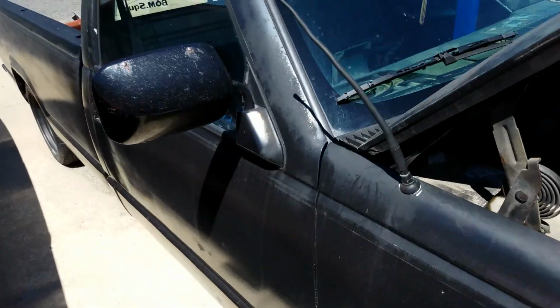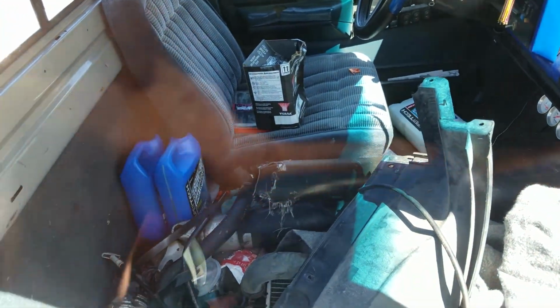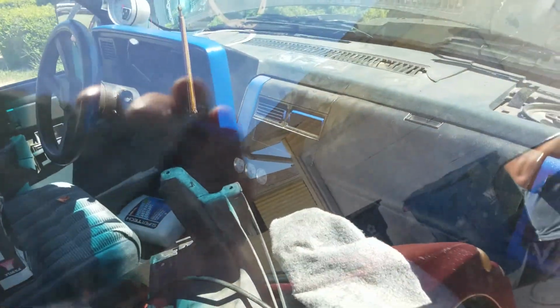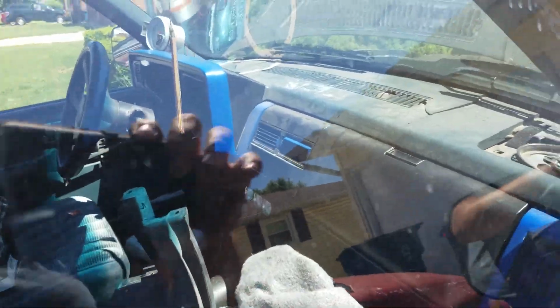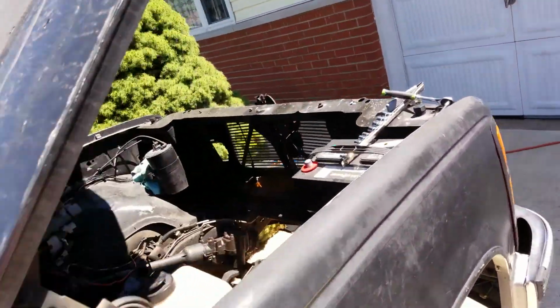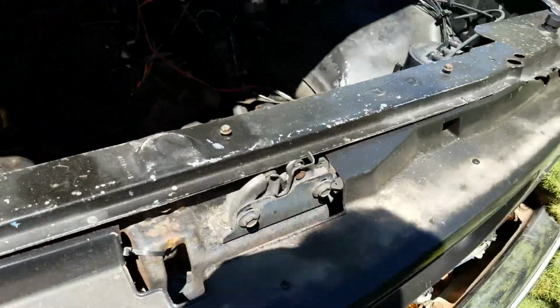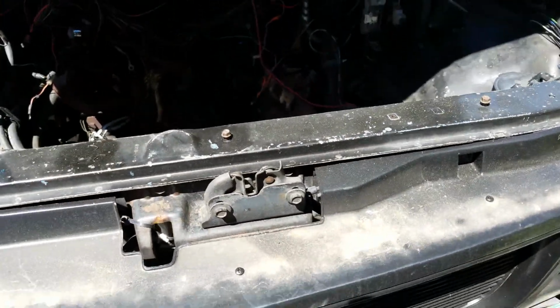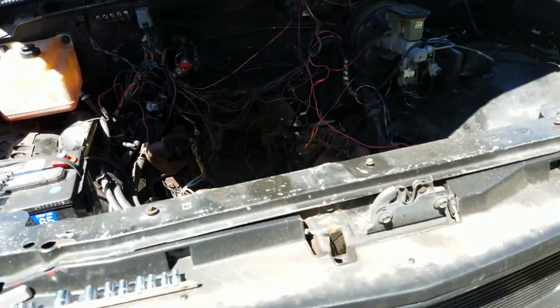Here's how the beautiful interior looks. It's basically just a storage truck now. Might as well be. That's some of my original gauges in there and all that crap. But yep, this is just update 1 of many. And as I get stuff done and get stuff in, I'll update more.